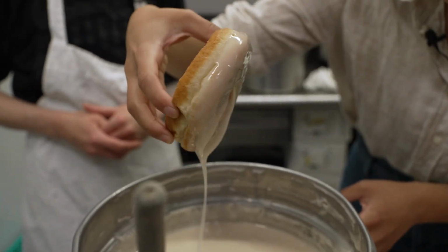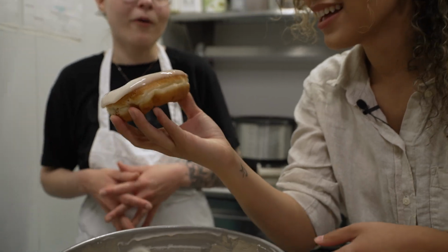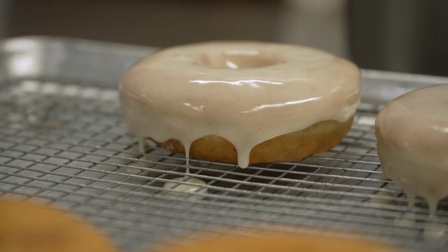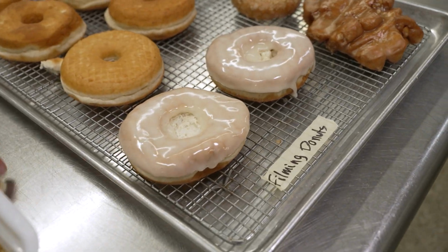Yeah, it was great. Have you ever dropped a donut in the dip? Oh, all the time. Sometimes you drop the wrong side, sometimes you drop both sides, the whole thing gets covered. Any mistakes you make, you could just eat later. Exactly. So then you let the glaze run off for a minute. You don't want to put the topping on when it's super, super fresh.